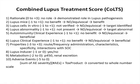Metabolism, you could lose some points having to do with your metabolic pathway, renal excretion, what have you. And then adverse events, we went through all of the adverse events and developed a way to score a drug for how bad the adverse events were. So when you're all said and done, if you were a terrific drug, you could get an 11. If you were a terrible drug, you got a -16, and most drugs scored somewhere in between.